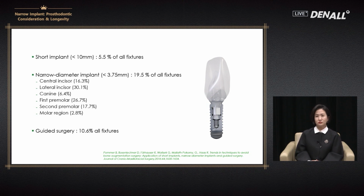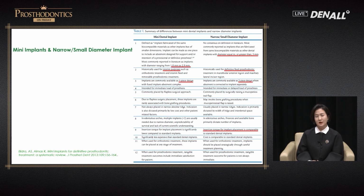According to the research result, short implants are used in 5.5% of all fixtures, narrow diameter implants in 19.5%, and guided surgery in 10.6%. So bone augmentation is being avoided using these procedures. If you look here, there are mini implants and narrow and small diameter implants.